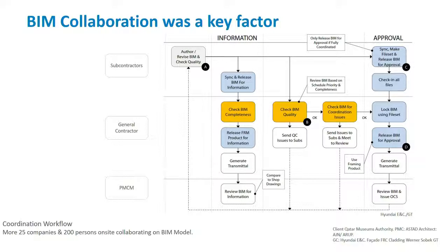So yeah, we were on the process. I chose this slide because when we talk about offsite fabrication, we think a lot about the fabrication process itself. But for the construction industry, the biggest challenge is not in the factory. The biggest challenge is on the site. You need to make sure that everything is fully coordinated.